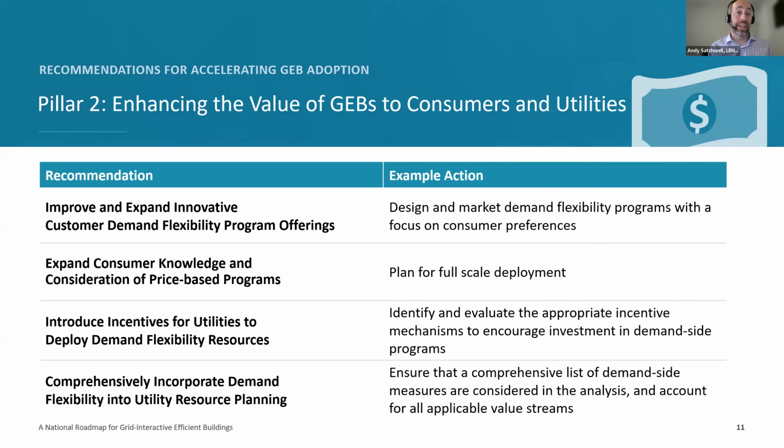The second pillar is about enhancing the value of GABs to consumers and utilities. I think there are some in here that may be of particular interest to some of the ESIG members. This might be simply improving and expanding the types of program offerings. So taking energy efficiency programs and the success we've had there and incorporating demand flexibility components and marketing those with a focus on what the consumer wants. Expanding consumer knowledge and consideration of price-based programs. So how do we go from pilots to full-scale deployment of some of these more novel pricing options for customers?